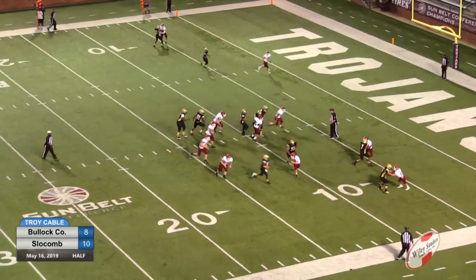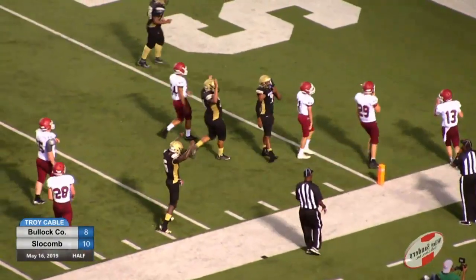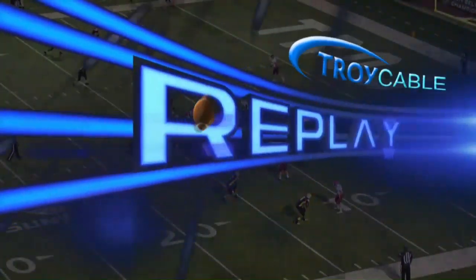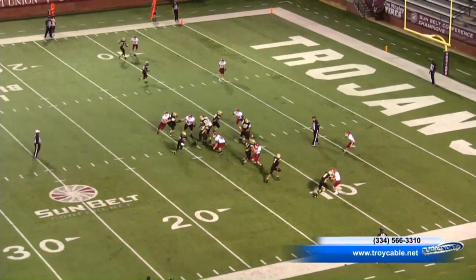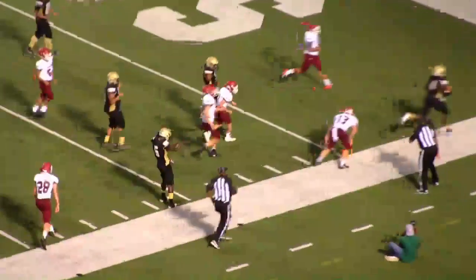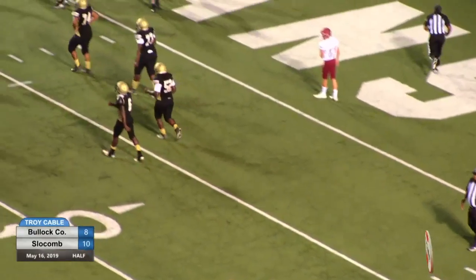Same play. Same play. And Walker's around. He's going to score. Touchdown, Hornets. Put the ball in your best athlete's hand and tell him to run it. Yeah. And Bullock County is on the board again. And 6 points. That'll make it 14-10 with the extra point pending. Let's see if they go for two or fake it or kick it. They faked it last time.